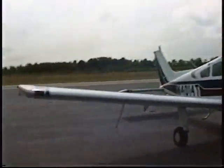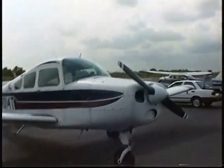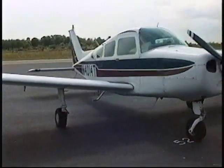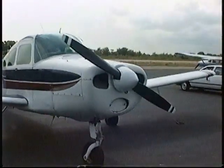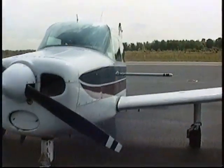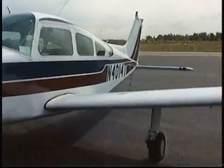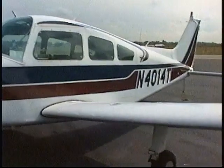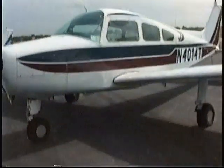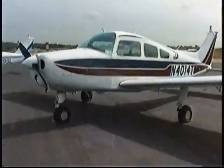Once again, I hope you have been able to observe the airplane and at least see what you are looking for on a Musketeer. This particular airplane has been a faithful airplane for the last 6 years for me, and it's been a real good plane. Easy to maintain, very economic, and very dependable machine. It's been a roomy and great flying machine. That's all I can say. I hope this tape at least conveys the message.